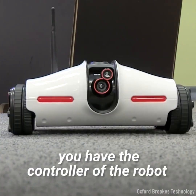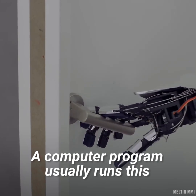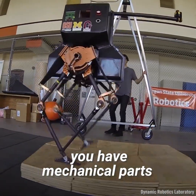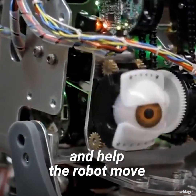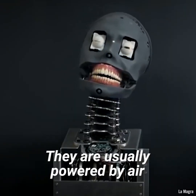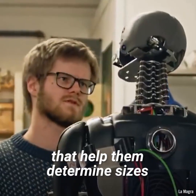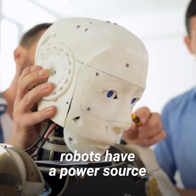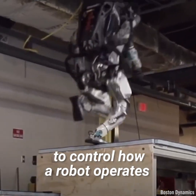First, you have the controller of the robot, which could also be called the brain of the robot. A computer program usually runs this, and it gives the robot detailed commands to follow. Secondly, you have mechanical parts. These can include the motors, pistons, grippers, wheels, and gears, and help the robot move, grab, turn, and lift. They are usually powered by air, water, or electricity. Robots also have sensors that help them determine sizes, shapes, space between objects, and direction. And finally, robots have a power source. All of these components work together to control how a robot operates.